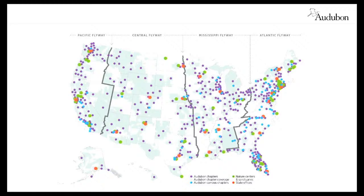Audubon organizes its work in flyways. And so this is our flyway map, and the important piece is that the purple dots are the chapters, and those chapters are independent Audubon organizations. The red dots are state or regional offices, the green dots are nature centers, the blue dots are campus chapters, and I promise you the map's not 100% current because things change.